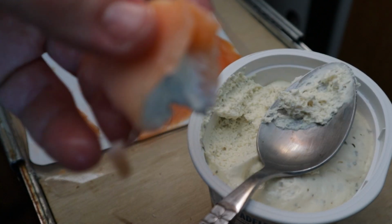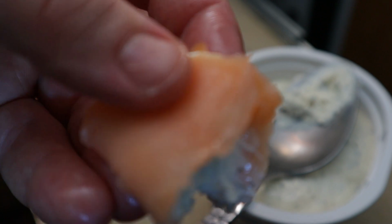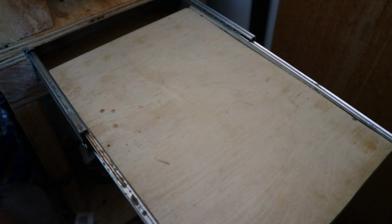Here, just give this a little taste. Just a little taste. Don't mind the greasy fingers. It's okay. Oh god, it's delicious, right?